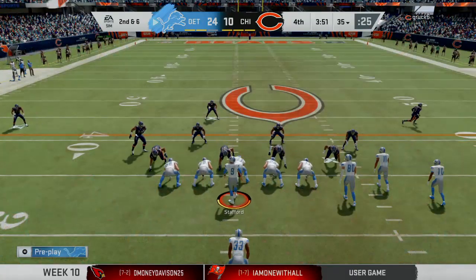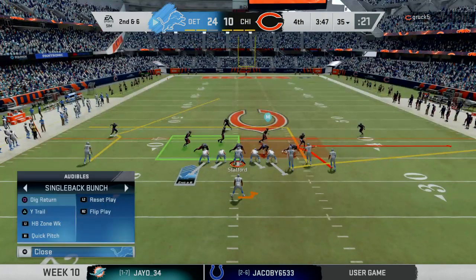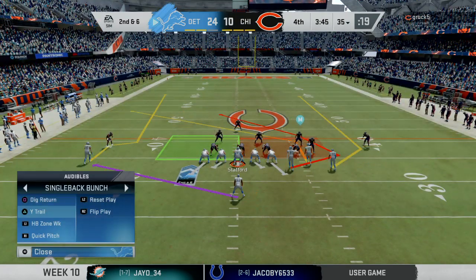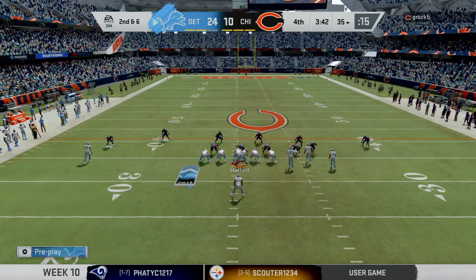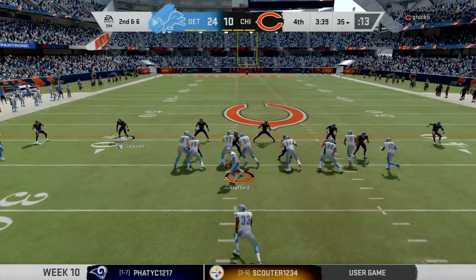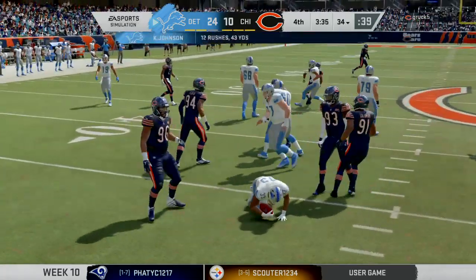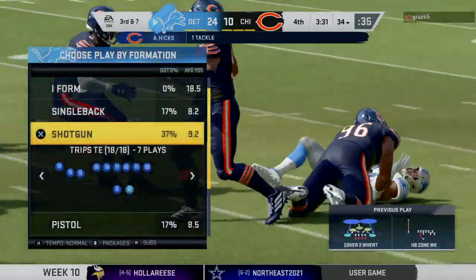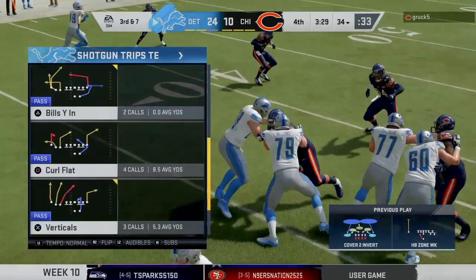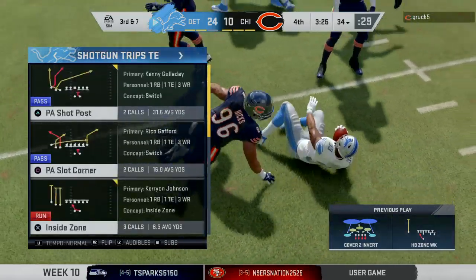Under 4 to go now as the clock runs and they come up on 2nd down. Again, it's Johnson. And this carry not as productive. He's swallowed up at the line of scrimmage. No gain on the play, and it's going to bring up a 3rd down.